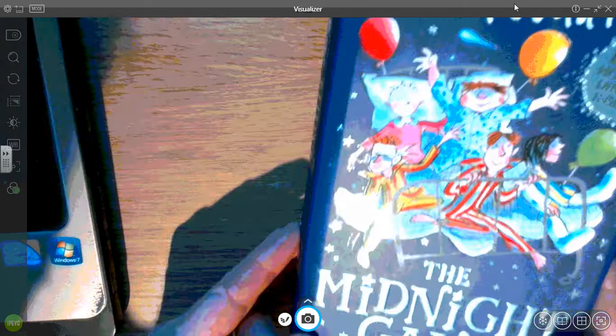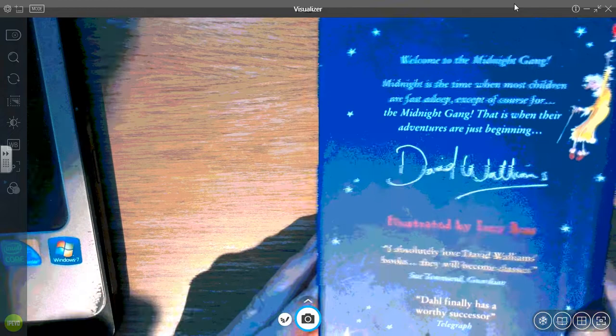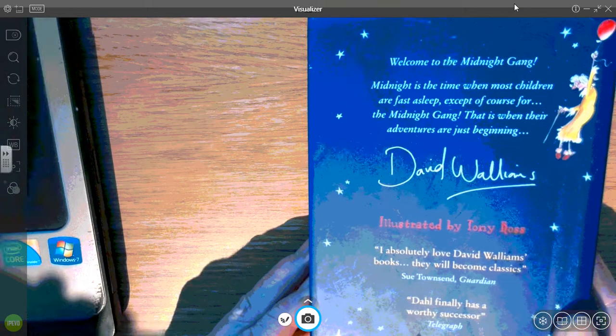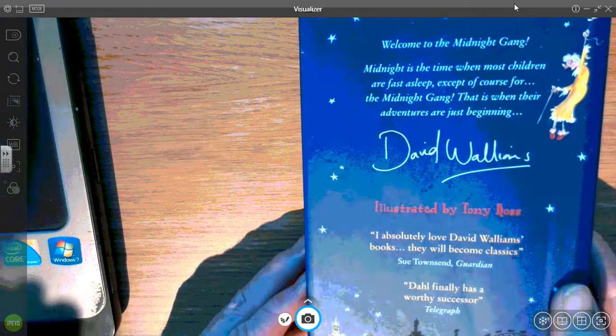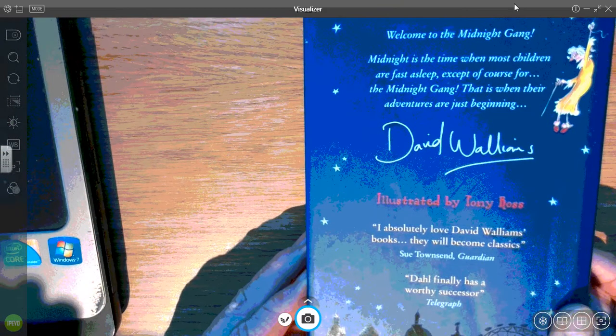Lovely illustrations. And then on the back, it says, welcome to the Midnight Gang. Midnight is the time when most children are fast asleep, except, of course, for the Midnight Gang. That is when their adventures are just beginning. It's signed David Walliams. It's illustrated by Tony Ross. I absolutely love David Walliams' books.